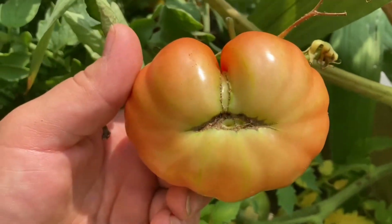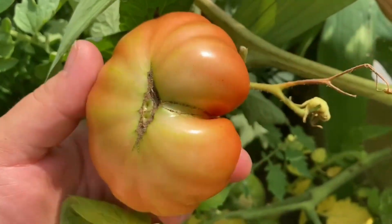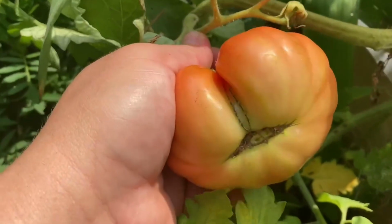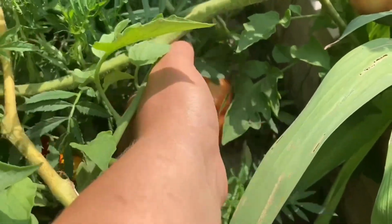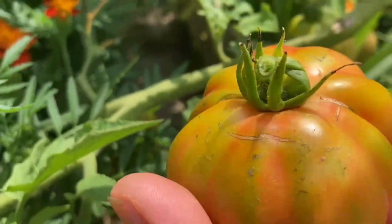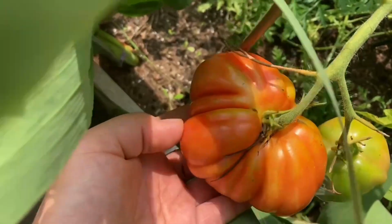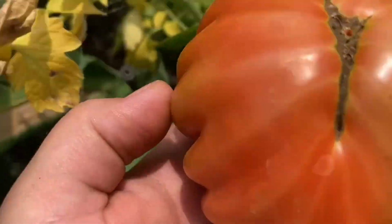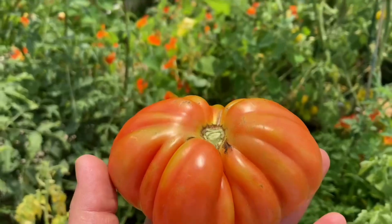Old German is an heirloom slicer, and it gets these odd, weird shapes, but they taste so good. Like, this is one of my favorite tomatoes for taste. They are sweet, not as acidic as some of the tomatoes, and they're large. They're so big that literally one tomato is enough for a salad. So I'm really satisfied with this variety. So I will be definitely growing it again next year.